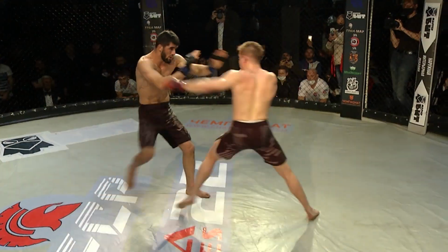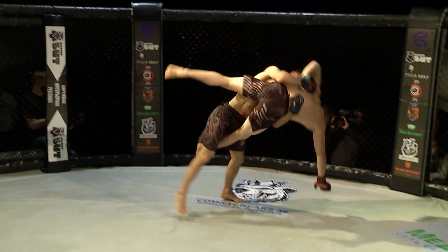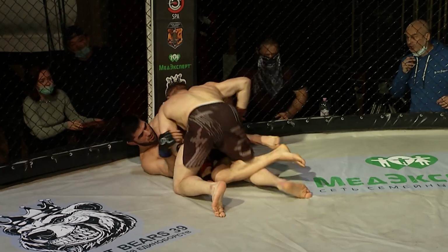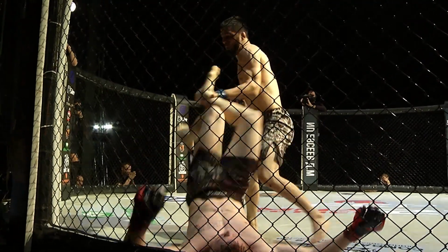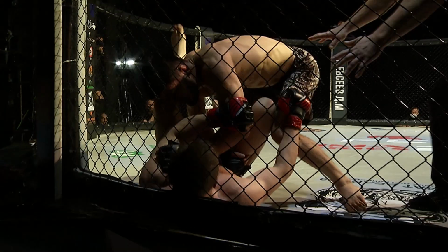He gets the mount position, big ground and pound shots. He was aggressive in the stand-up, backing up, and then switching to the big double leg pickups. At the end, there was a bit of a comeback, but it wasn't enough, and Sufiev got the reversal. Head back clear and lands to finish. Great point win there.